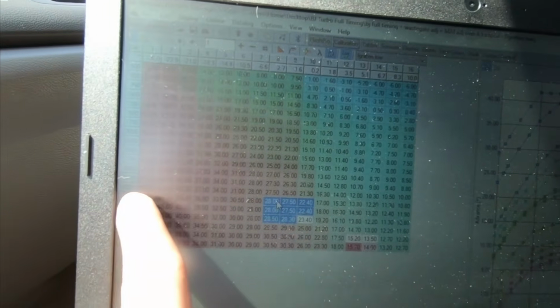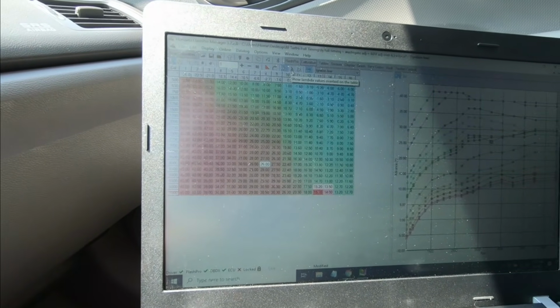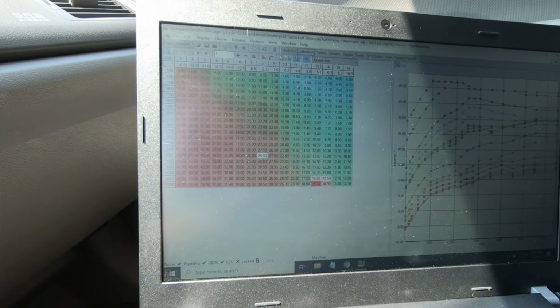You ready? Alright guys, so this is the ignition timing table, and right over here in vacuum going into boost, 4,000 to 5,000 RPMs, we're at max probably 8.5 degrees of timing. So this section right here, I'm taking that section and dropping it down by 1 degree, and hopefully we'll see if it's gonna keep knocking in that area.